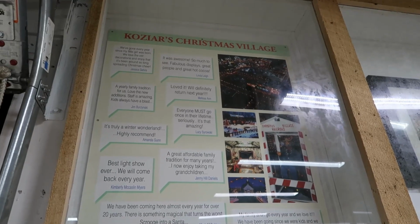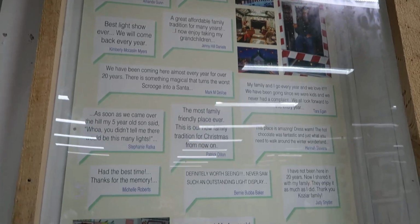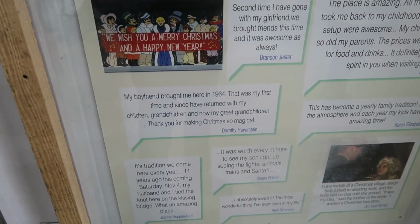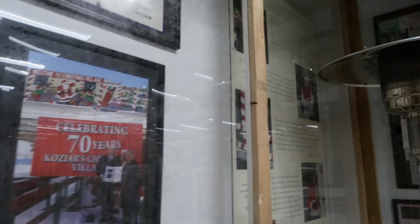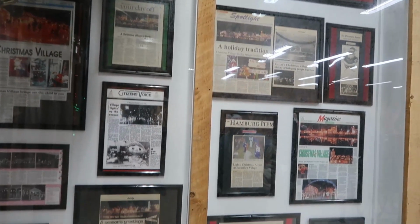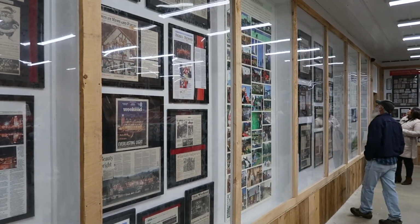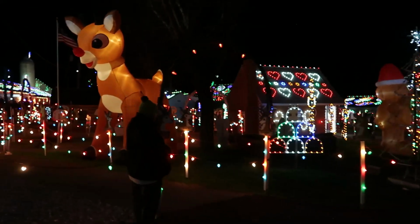And here they've got a sort of a history of Koziar's, and these have got some memories. People who have come in the past, I like this one here. My boyfriend brought me here in 1964. That was my first time, and I've returned with my children, grandchildren, and now great-grandchildren. There's all these walls decorated with news articles and write-ups about Koziar's Village and the history of this place. We're getting close to the very end. Close to the end of Koziar's.